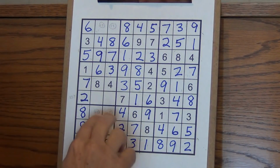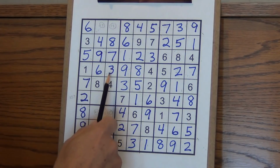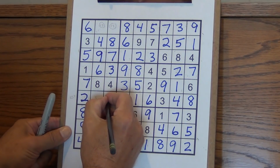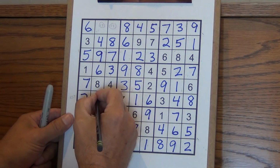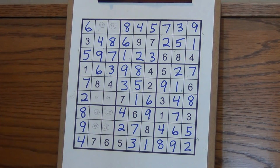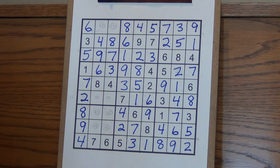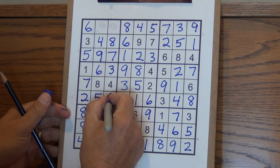If I look down here, I know what those two have to be. So let's see what it is. 1, 2, 3, 4, 5, 6, 7, 8, 9. So these have to be a 5 or a 9. I'll go ahead and write them even though I already know what the answer is. I'm just writing them to show you. If this has to be a 5 or a 9 and this has to be a 5 or a 9, that's a 9. This can't be a 9, so it has to be a 5. This has to be a 9.